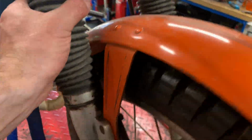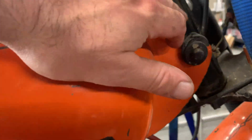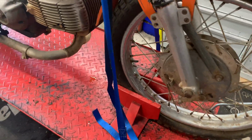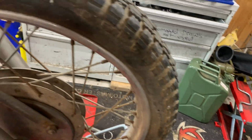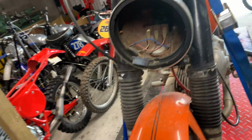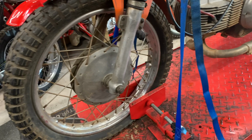The forks look to be in decent nick. Handlebars look to be in decent nick. Tank looks to be decent. Like I say, the frame and engine numbers are all present and correct and they match. Little bit rusty inside there, but I've seen a lot worse. Someone's obviously started stripping it to try to do something with it and not got very far. Front wheel, the chrome could do with redoing. The brake plate and the hub look to be decent. Like I say, the forks look decent as well. No headlight. There is wiring going to and from the headlight, but it's going to need a full rewire, this bike.